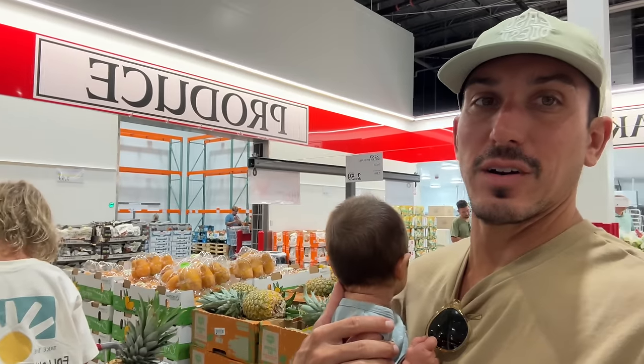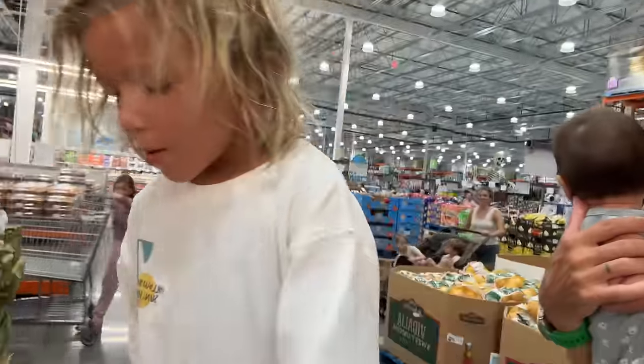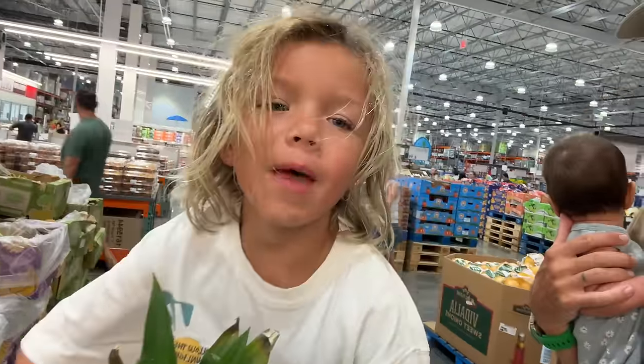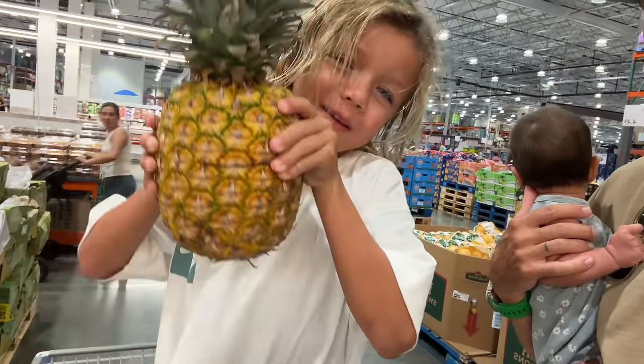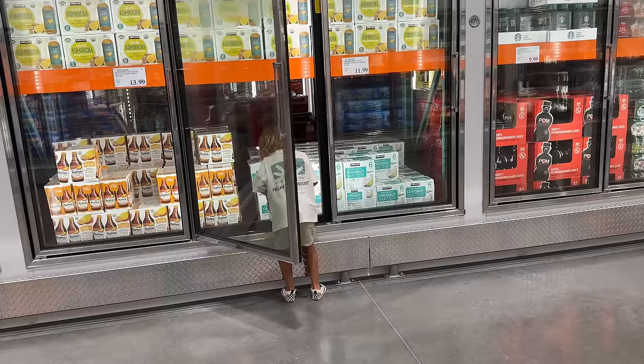Okay, so here we are, Costco produce. We get so much here. Max, what did we just find? We found the biggest basket. Pineapple? Pineapple. They've got really good stuff. Organic mangoes. We're for sure gonna buy lots and lots of frozen stuff.